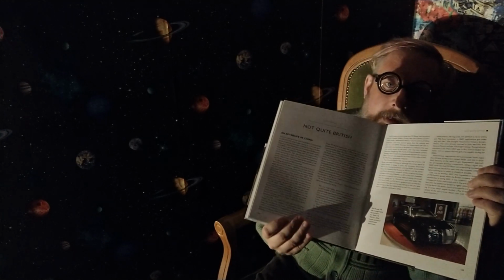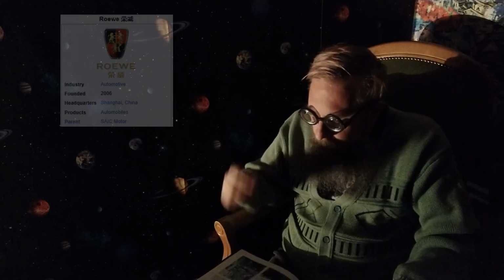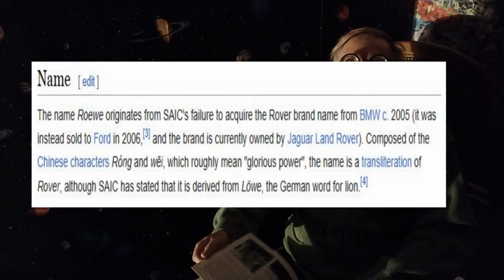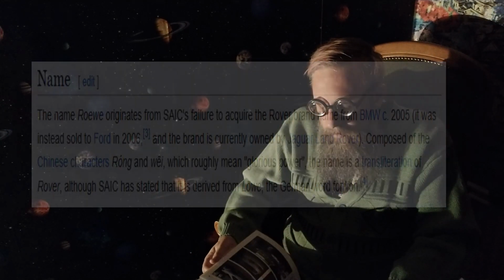Yeah, and then there's a bit about when Rover went to China, so the Chinese company that bought the rights started making 75s, and then I don't know whether this is true, but they called them Rowie. Apparently Rowie is how you'd say Rover with a Chinese pronunciation, but I don't know if that's true or not. I've not got that far in the book to determine whether that's true. It's just something I heard a long time ago. But yeah, Rowie. Rowie, Rowie, what do you know today, Rowie? That wasn't the theme tune, by the way.